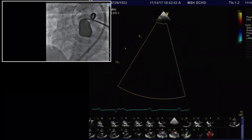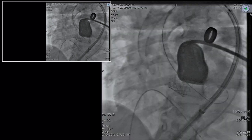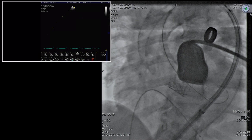Let's go to add 1.5 cc. Exactly, 1.5. One cc means one strong cc. Yeah, I like that. One strong cc we're adding. Good. All right, we're going to go back in again.